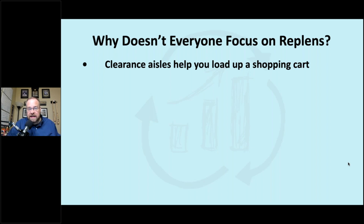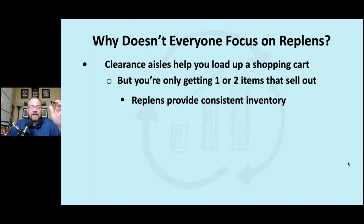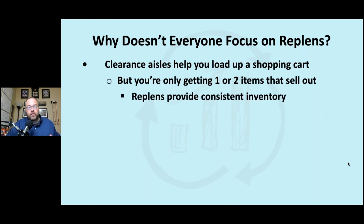So clearance aisles give you a short-term fix, a short-term dopamine hit. It's fun. I love sourcing clearance aisles. I love filling up a cart from a clearance aisle, but you're just getting one item here, one item there. Replens, on the other hand, bring consistent inventory. So which would you rather do? Source a clearance aisle and get 30 items that you can sell one time? Or would you rather go to a regular price aisle and find 2 replens that you can sell month by month all year long? I mean, to me, that choice is obvious.